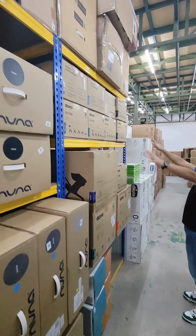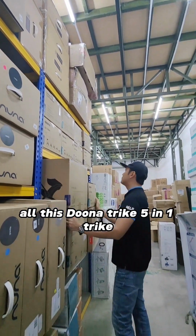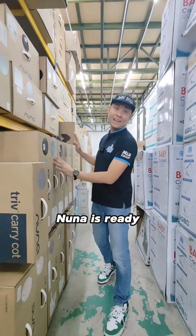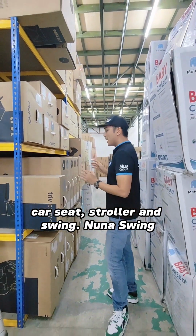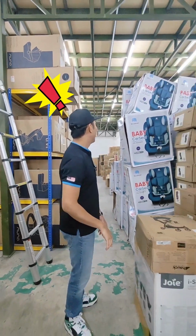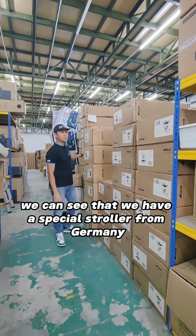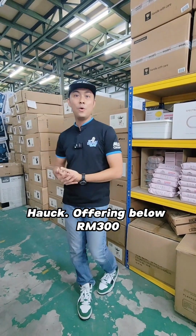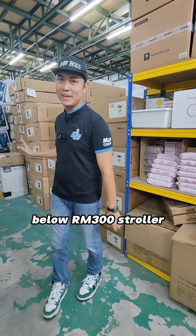DOONA. Woo! DOONA is ready for you. All this DOONA track, 5-in-1 tracks and a DOONA 2-in-1 car seat stroller. NUNA is ready. Car seat stroller and a swing, NUNA swing, world-class products. Okay. Wow, okay. Here a bit messy, yeah. Special stroller from Germany, HAUCK, offering below 300 ringgit. Only for warehouse sales. Below 300 ringgit stroller.